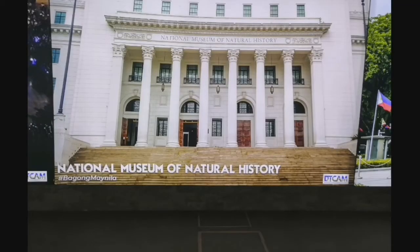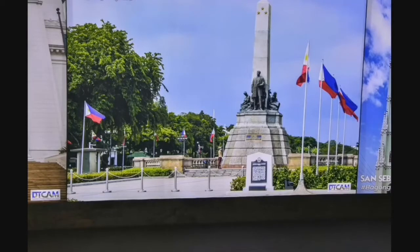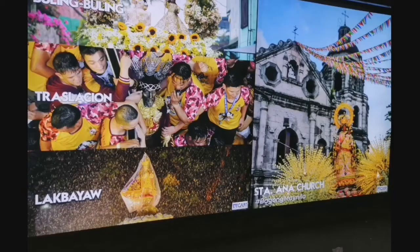National Museum of Natural History. Rizal Park Monument. San Sebastian Minor Basilica. Santa Ana Church.